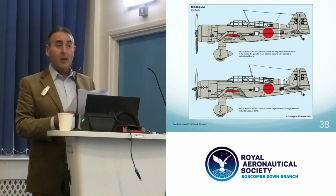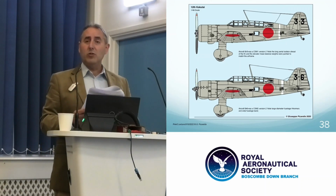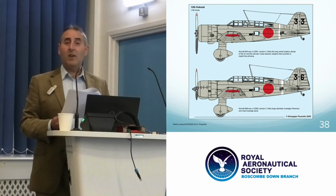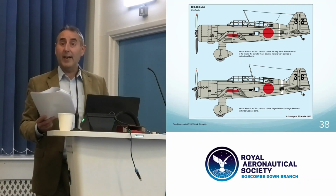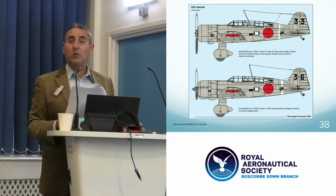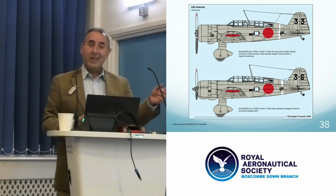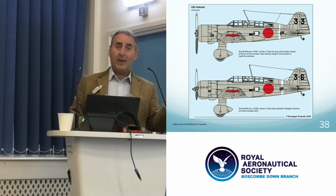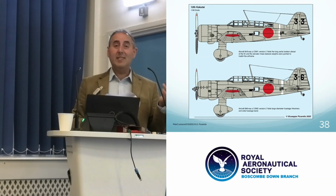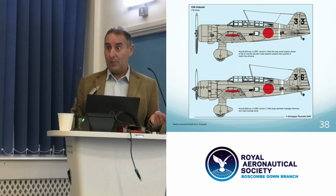Now, on the Zero, at full power, it was using 345 litres of fuel an hour. That was with a 940 horsepower engine. But the Sakai 12 engine could be leaned back and back and back to the point they would sip 62 litres of fuel an hour.